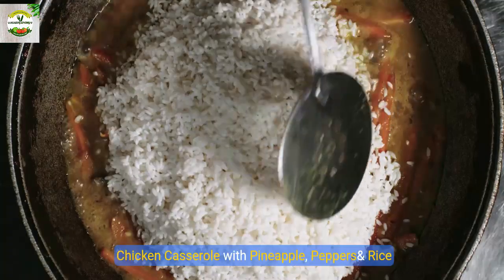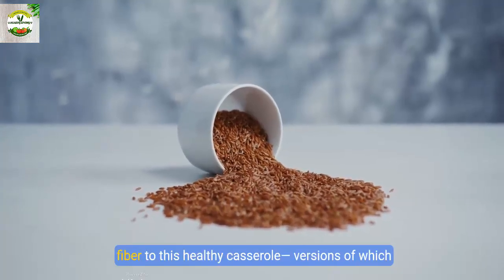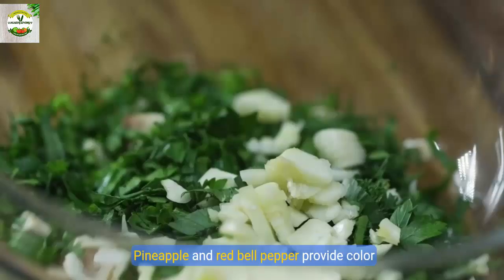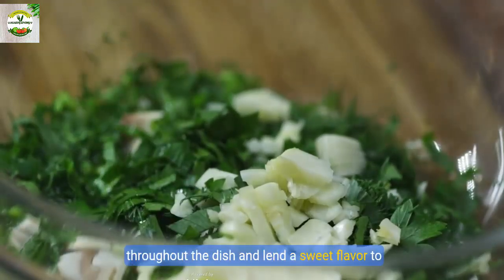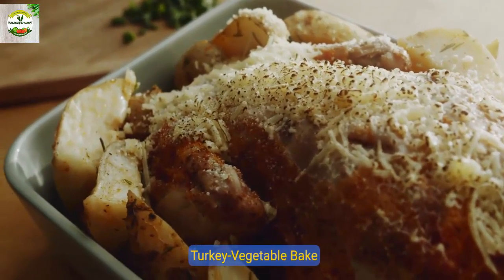14. Chicken casserole with pineapple, peppers, and rice. Pre-cooked brown rice adds a boost of protein and fiber to this healthy casserole, versions of which are sometimes called Hawaiian chicken, while also saving prep time. Pineapple and red bell pepper provide color throughout the dish and lend a sweet flavor to counterbalance the fresh ginger and soy sauce. 15. Turkey vegetable bake.